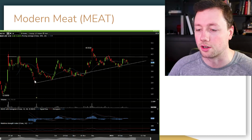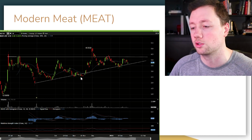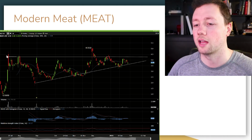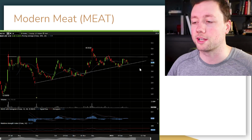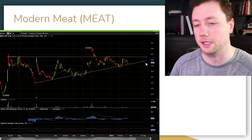So as you can see here, the stock dips down to $2, then it dips down to $2.25, then it dips down to $2.50, then it dips down to like $3.25. It's slowly moving up, and this is what we call an ascending triangle, and what I am looking for here is the breakthrough of 4 or 425. I think if it breaks through there with higher volume, maybe a news release, I think there's a great opportunity on Modern Meat here for a swing trade.